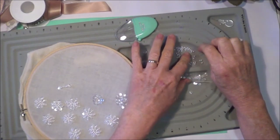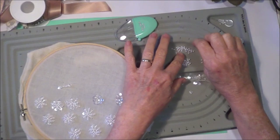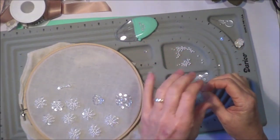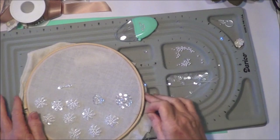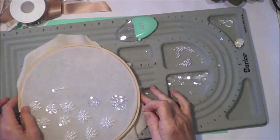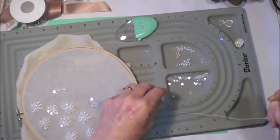Very simple, but, like I said, it is time consuming and fiddly, especially with tiny little beads and things, but I'm very pleased with how they turned out, especially for my first time doing it. I think I can tell the ones I did first and the ones I did last. So you do get better at them as you go along, which is always nice.